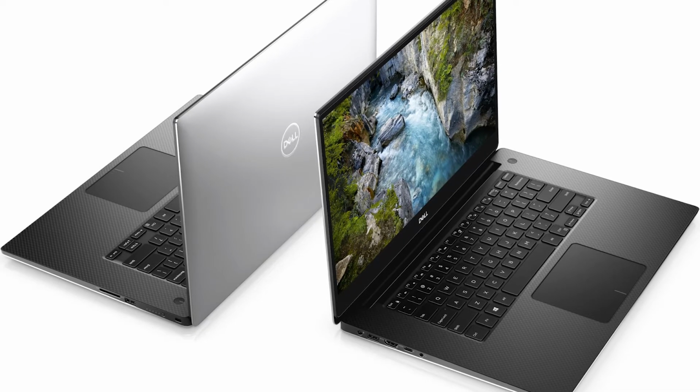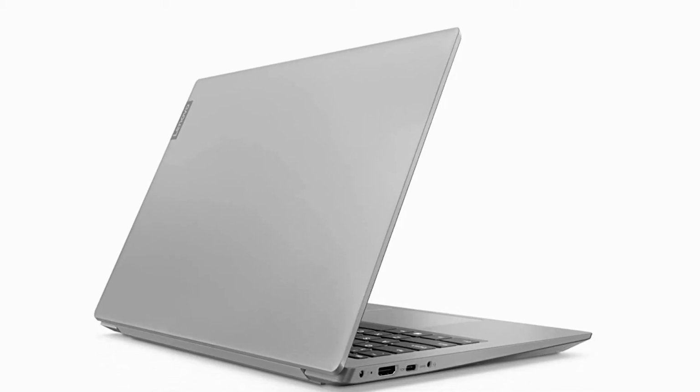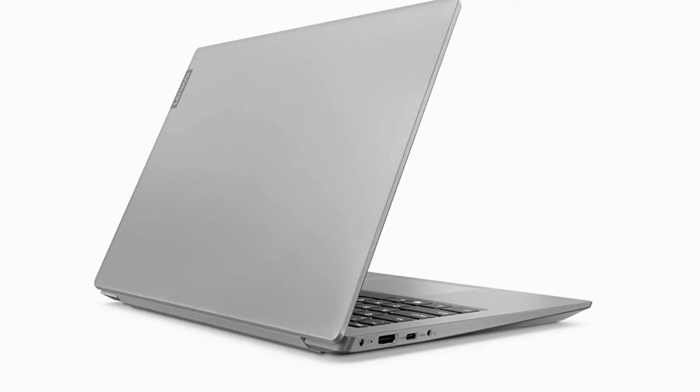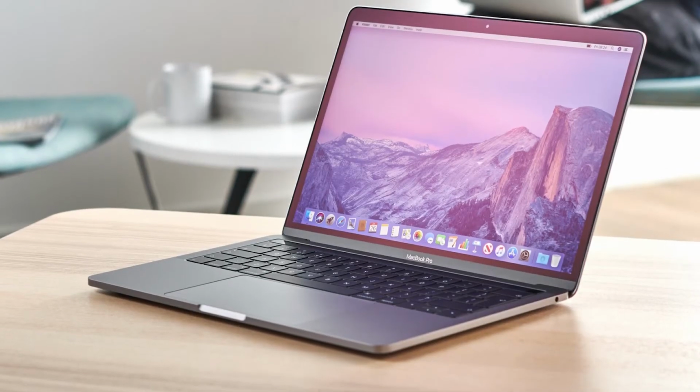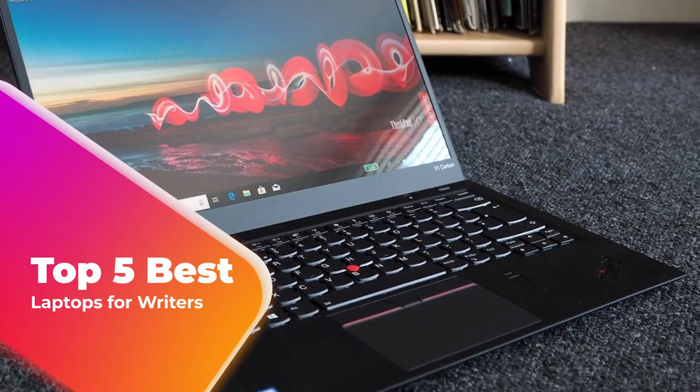Are you looking for the best laptop for writing? I have compiled a list of 5 top-rated laptops ideal for writing. These laptops are hand-picked based on the overall design, hardware, customer reviews, and expert reviews. I will show each of the laptop's strengths and weaknesses.